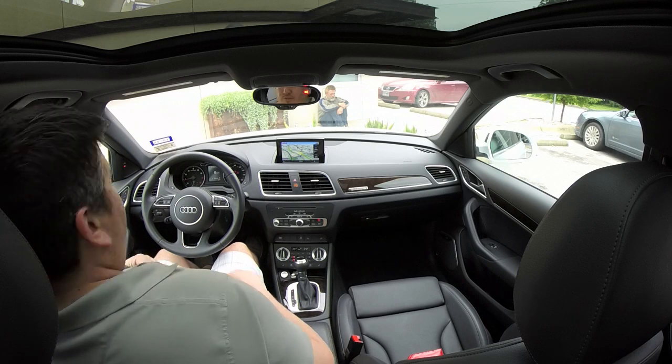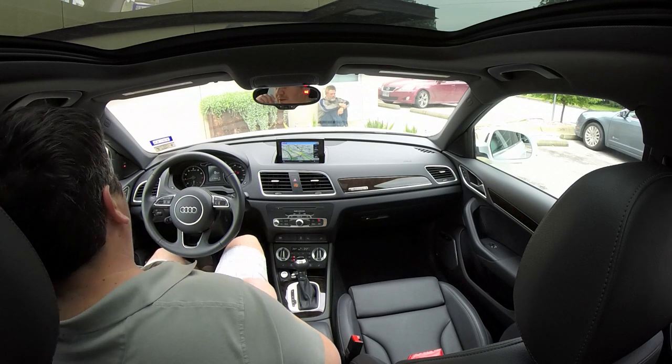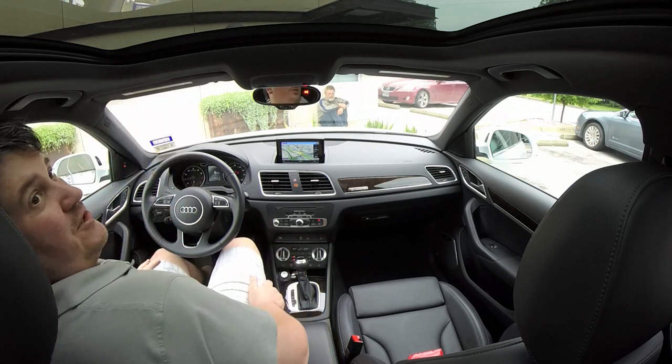I don't like that the doors automatically unlock when I put it in park, especially when I'm in the city. Just not my kind of thing.